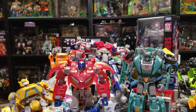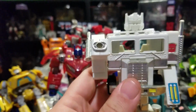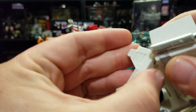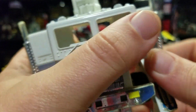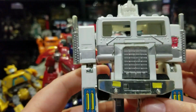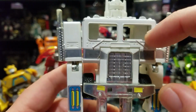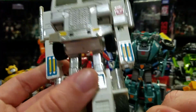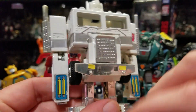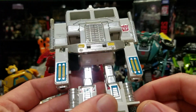This one is in a lot better shape than mine. This is the KB exclusive Ultra Megatron G1, and the reason you can tell it's KB is there's no paint on the head, and it's missing the glass in the windshield. And that was a KB Toys exclusive, and it looks so much better than mine. So I don't know if I'll actually do a restoration on mine. I might just kind of do a restoration on this one.